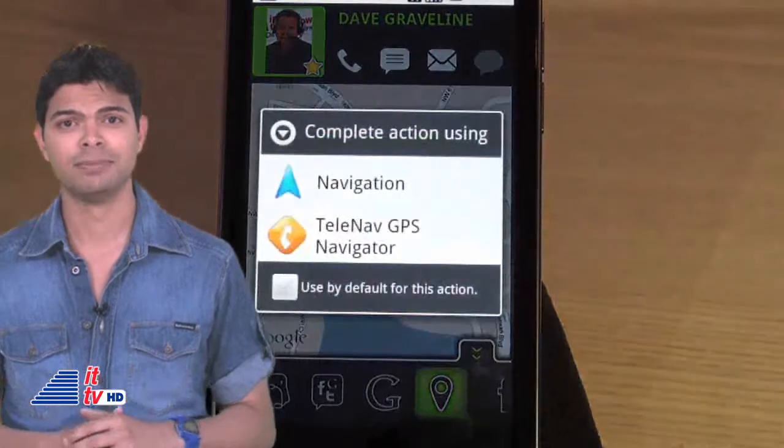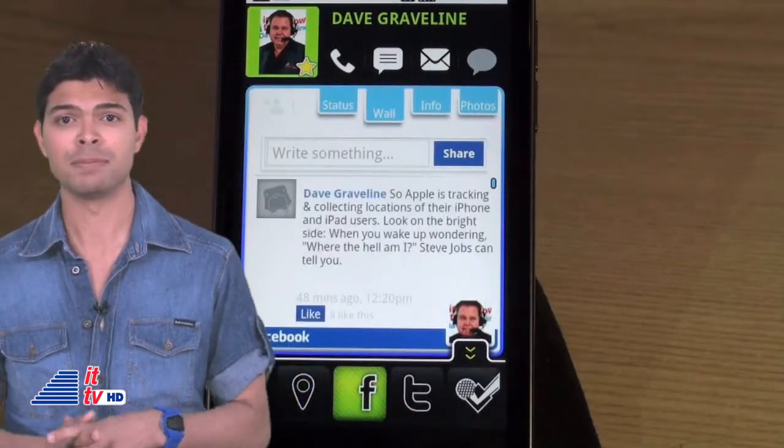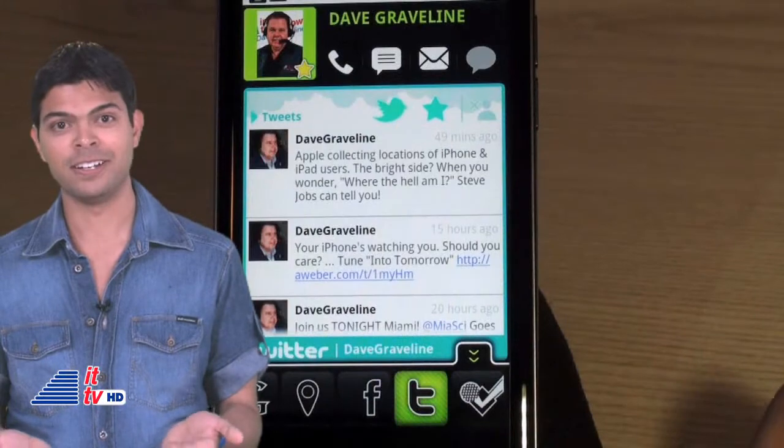That's a neat feature. Now you swipe a little bit more to the left and you get to the social networking tabs, my favorite part. You have Facebook, takes you directly to Dave's profile, for instance. Twitter takes you to Dave's profile on Twitter.